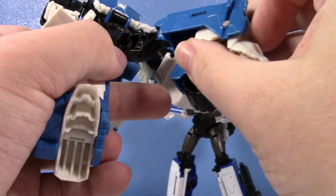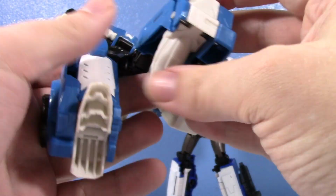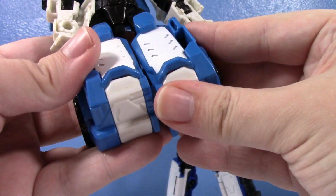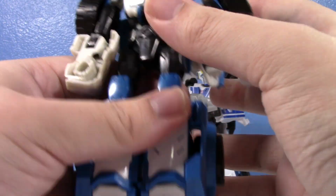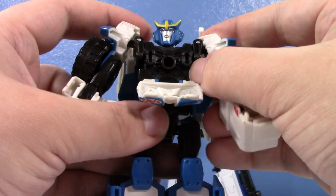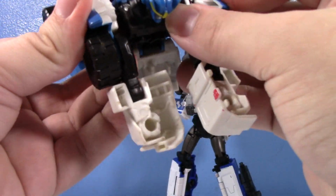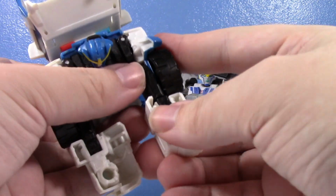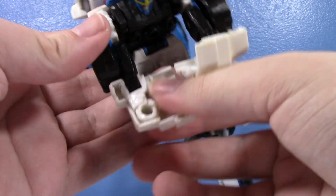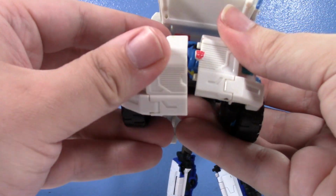So it's actually been a while since I have transformed this, so you might have to bear with me a little bit. I know the feet do a big old flip and actually fill out the back of the truck, and that's pretty much it with the legs. I'm pretty sure it's pretty much all they do. I know the chest panel comes down, and then we're going to flip these up and kind of collapse the arms. And I don't think we need to do anything with the head because the arms are going to fill out the front there. And I think these big old arm panels kind of cover the head.